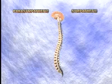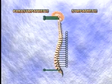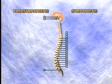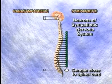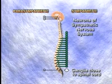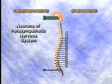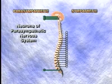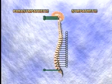Structurally, there are two main differences between the sympathetic and parasympathetic nervous systems: their origin in the central nervous system and the location of ganglia. The neurons of the sympathetic nervous system originate in the middle region of the spinal cord and connect with a chain of ganglia that lie parallel to it. The neurons of the parasympathetic system originate in the brain and the lower part of the spinal cord. Unlike the sympathetic system, the parasympathetic nerves do not have a chain of ganglia.